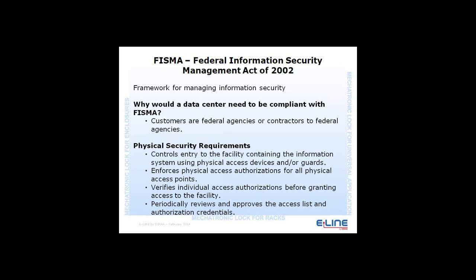You verify access authorizations before granting access to the facility. So this really needs to be real time. If you are controlling physical access remotely for a number of facilities and an employee terminates, for example, you need to be able to prevent that terminated employee from accessing any of the physical access points that they had access to. So you need to control authorizations for all physical access points and restrict access to authorized individuals only.